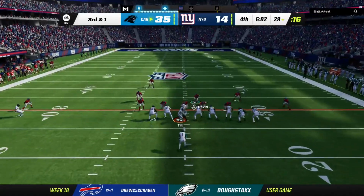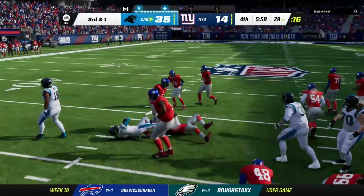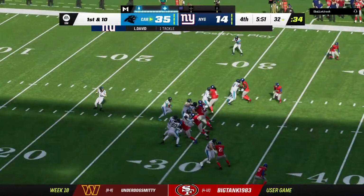They're up against a 3rd and 1 situation. Trying to run for it with Pollard. And he gets it to the 32. Good enough for a first down. A third down gain of 3 yards, and that'll be enough.